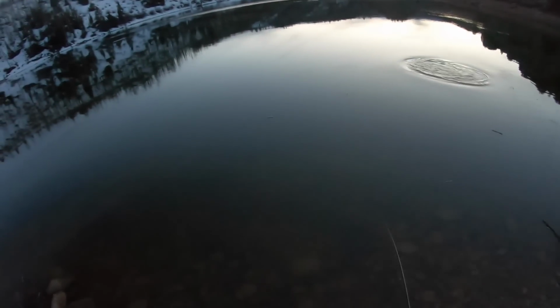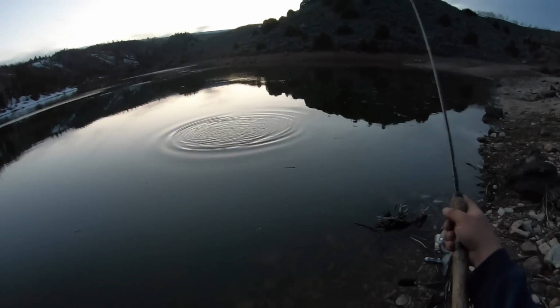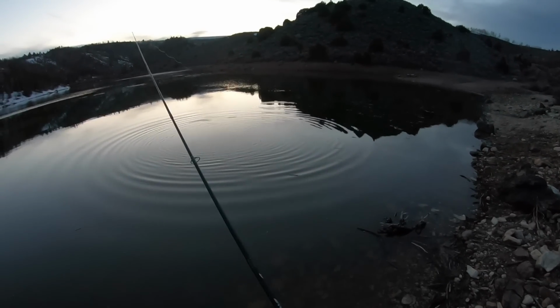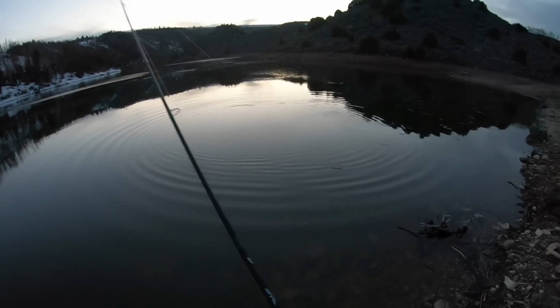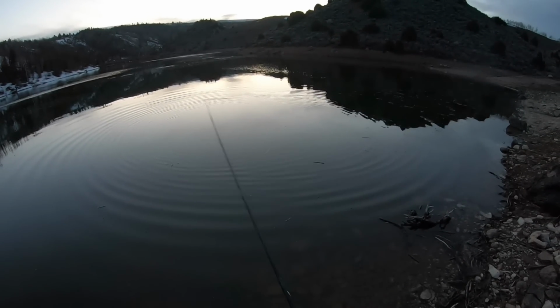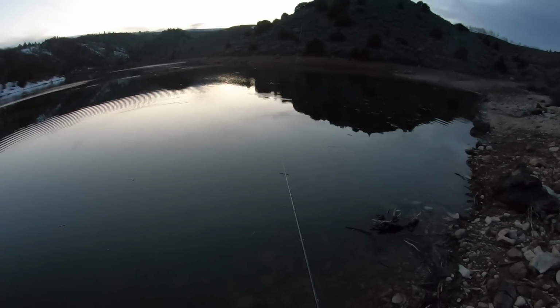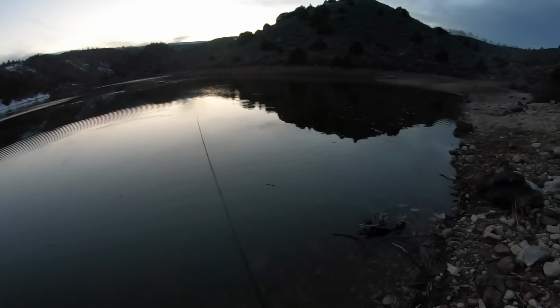Oh my gosh. Oh my gosh. Right there. Did you guys see that? Literally, there was a minnow on the surface and I saw it swim away. And then a huge trout just came and crushed it. Oh my goodness. Alright, there's trout feeding right here on these minnows.